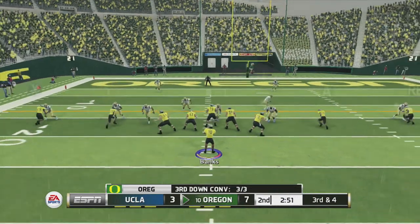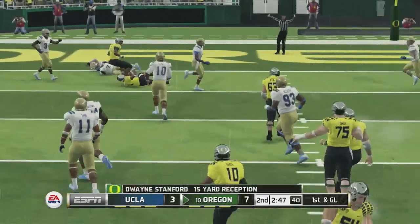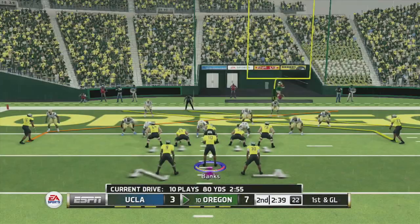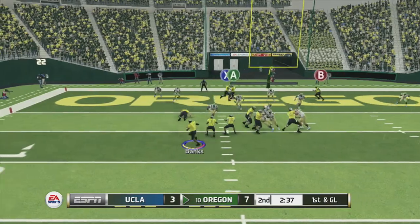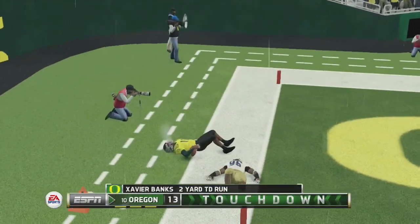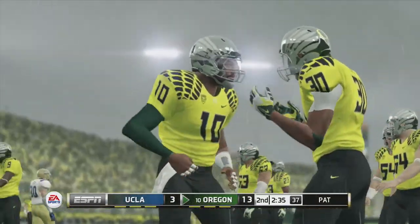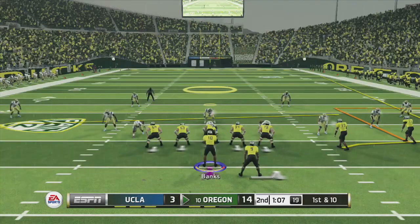As we fast forward to 3rd and 4 of this drive, Banks looking for something, finds Stanford, and that's going to be a 1st and goal. And on that ensuing play, Banks gets all day to run. Just a late hit. Tiptoes into the end zone though. 2nd rushing touchdown of the day. As you see here, he's pumped up, ready to go for the rest of the game.